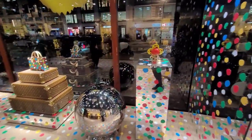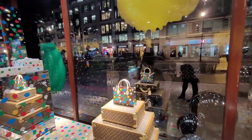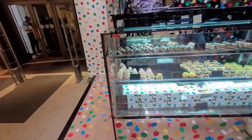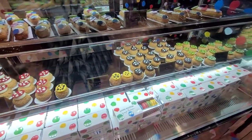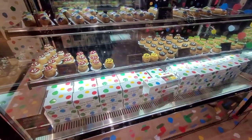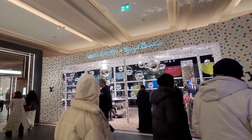Look at that. Oh, look, little girl. I'm in a Harrods window. How stunning. And here we've got some cakes. I'm just going to film them. I'm not going to get any. I think they're little shoe buns. Look how adorable these are. I think I might get one, you know. So cute. So that was rather an interactive pop-up.